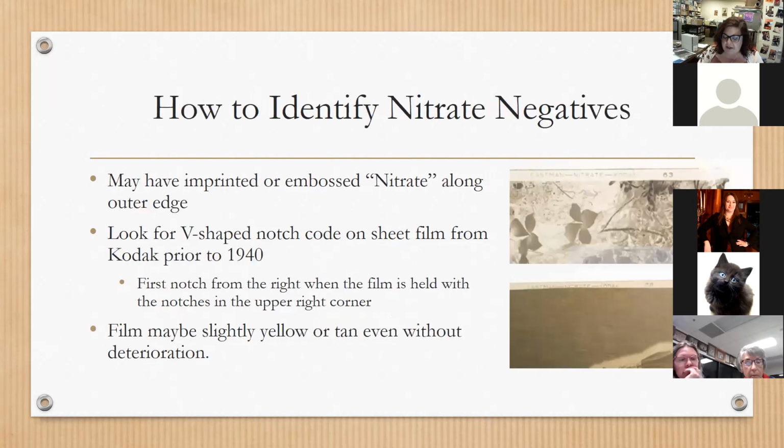So how do I identify a nitrate negative? Usually along one of the edges, you can see here in the photograph, I can't really see it on my negative, there is, along the outer edge, it'll often be stamped with nitrate on it. Look for the V-shaped notch code on the sheet film from Kodak prior to 1950. And then the film will usually be a slightly yellow or tan color without deterioration. So this one, I don't know if you can see that it's got that sepia tone to it.